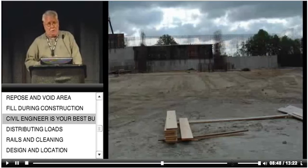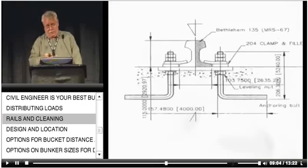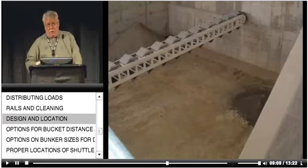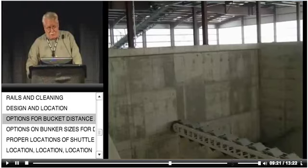Your best friend on a project like this is liable to be your civil engineer and your concrete supplier. Your on-site project manager is also going to be key to an operation like this. I'm going to jump here. This is a standard rail that's used in there. But the reason I say the on-site project engineer is because he's going to keep this thing within a fraction of the wall, and you can see the importance of that.